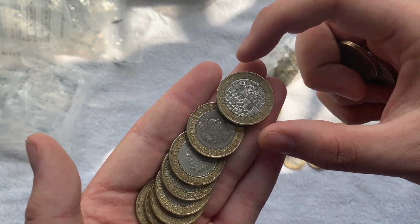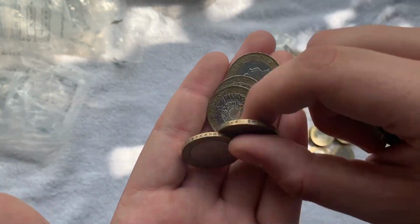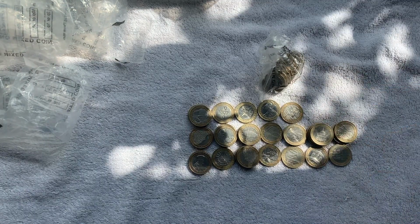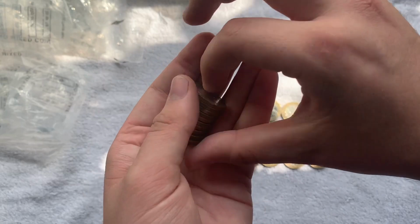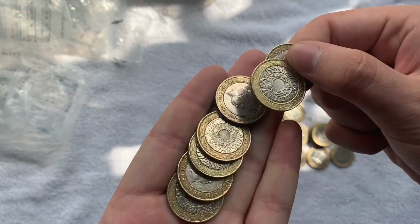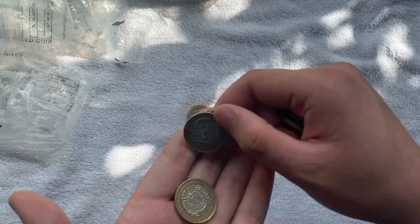Okay, so we've had Act of Union. I think that's our first. Okay, and we found another end of World War II. Cool. And then, what have we got in here? So this is the last bag. What's this gonna be? The Charles Dickens. Yep. And then nothing.